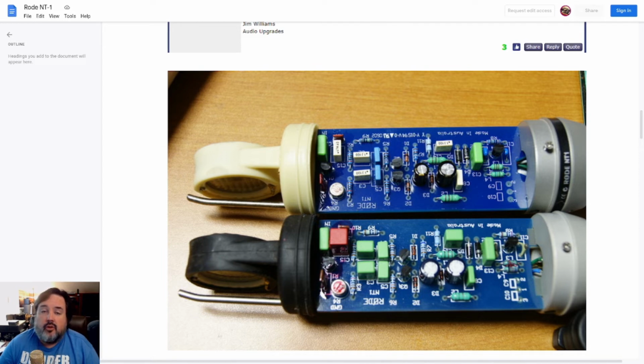Now, I ordered an NT1 off of Reverb, and I can't wait to get it in to see which version that I have. And if it's the little bit more newer version with the replacement parts, then I can do a comparison where I can change the parts, and then we can do this A/B comparison. If I do that, I'll put that up here. So we'll see whichever the case may be when the NT1 comes in. I'll open it up, and we'll take a listen to it.